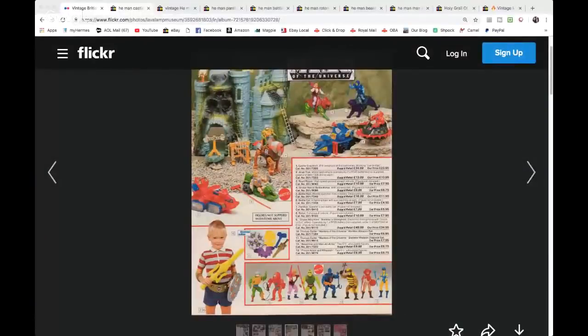So, right, let me screen share and show you what I'm talking about. I can remember how to do this. Like I say, if you Google vintage Argos catalog, loads of people have shared all this all over the internet. So they're easy to find and great fun to have a look at.